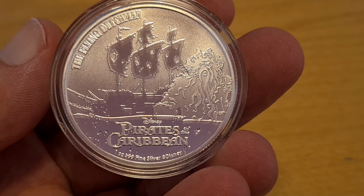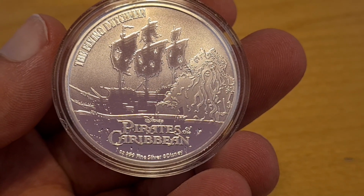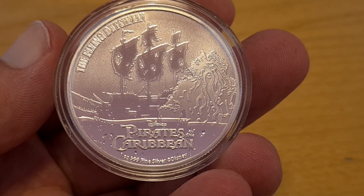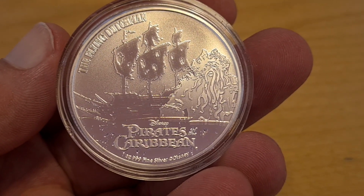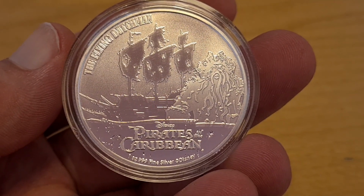Now, I know a lot of you guys have collected the first one. The second one, the Flying Dutchman, yeah, absolutely, is another top one in my books. But I'd love to know what you guys have to say about this, what you think about it. Because this is just, I mean, it is exactly what you see. It's a really awesome pirate coin.